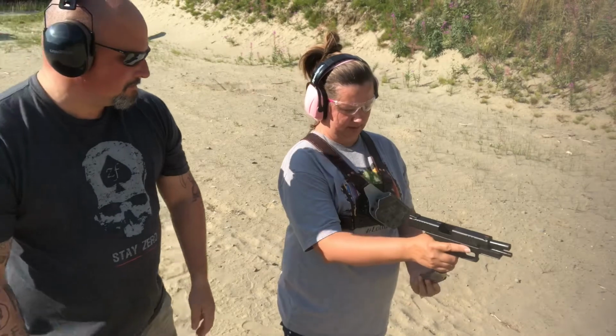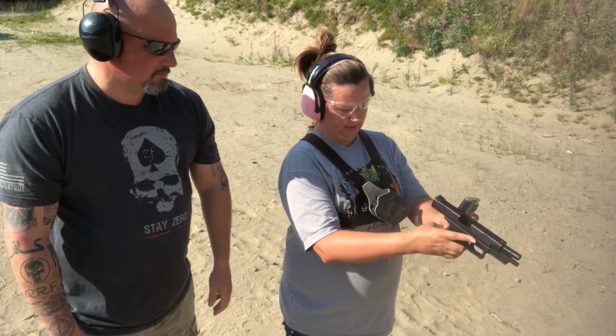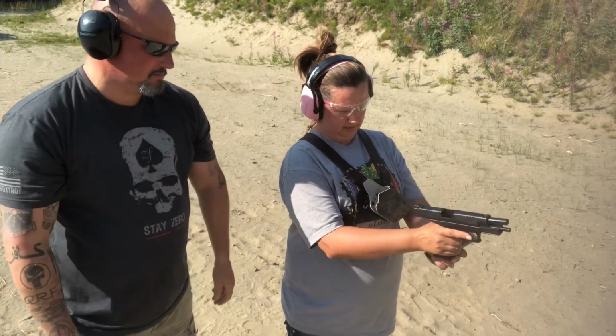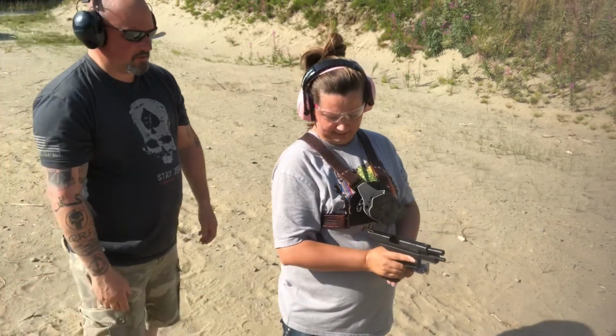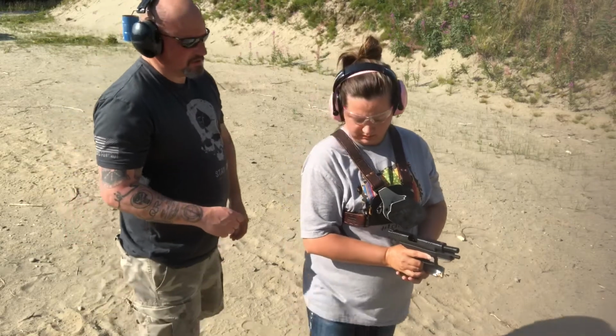Okay. This goes in. This goes down. Safety's right here. Yeah, it's not really a safety. It's just got to be engaged. It has to be pushed in for me to shoot. What kind of... Just a little bit bigger than a 9 mil. It's just a 10.